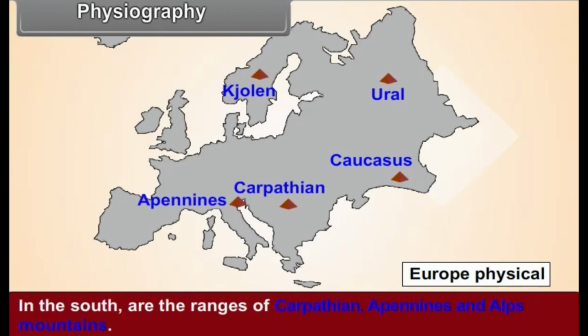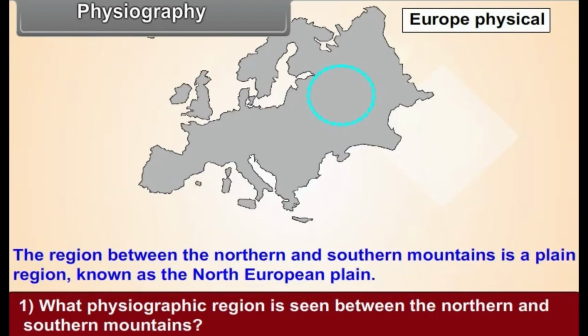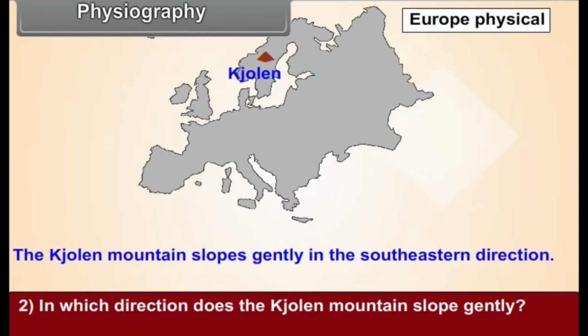See color figure 4 and answer the following questions. Number 1. What physiographic region is seen between the northern and southern mountains? Number 2. In which direction does the Scandinavian mountain slope gently? Number 3. Write the names of 4 mountains from the continent along with the direction in which they spread. Number 4. List any 5 peaks from the continent along with their height in descending order.